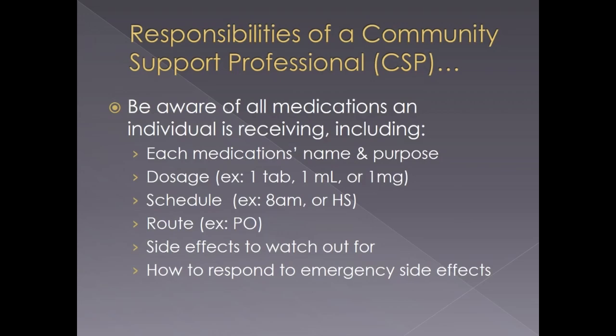Responsibilities of a CSP also include being aware of all medications an individual is receiving, including each medication's name and purpose, dosage, for example, 1 tablet, 1 milliliter, or 1 milligram, schedule, for example, 8 a.m., or hours of sleep, which means bedtime, route, for example, PO, which means by mouth, side effects to watch out for, and how to respond to emergency side effects.